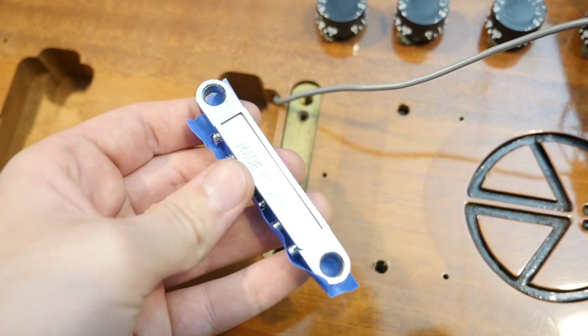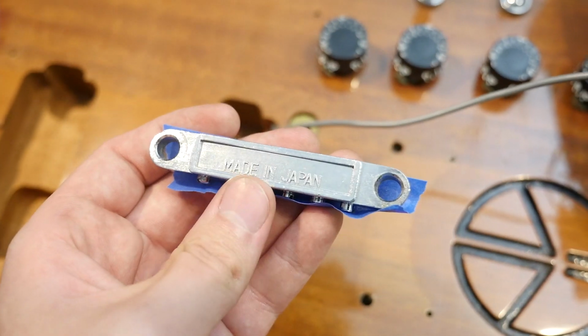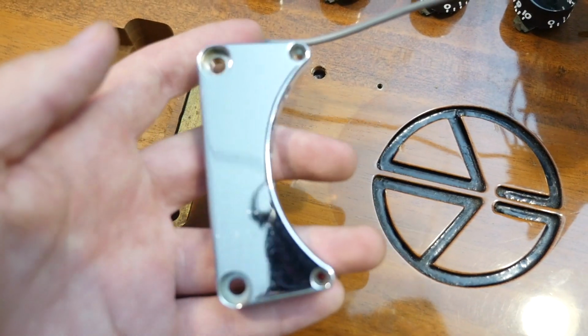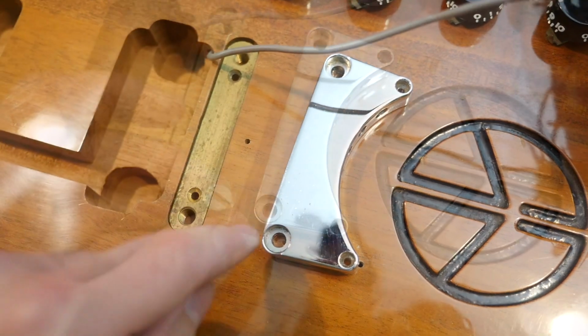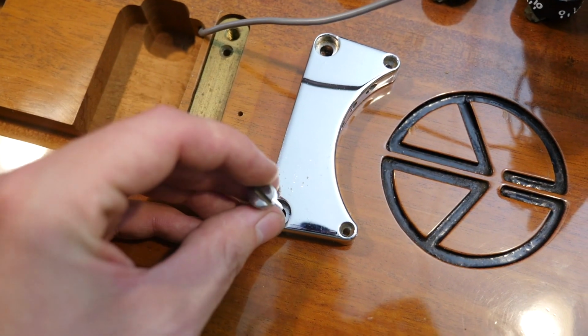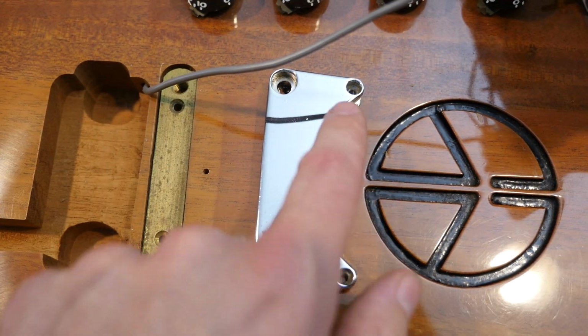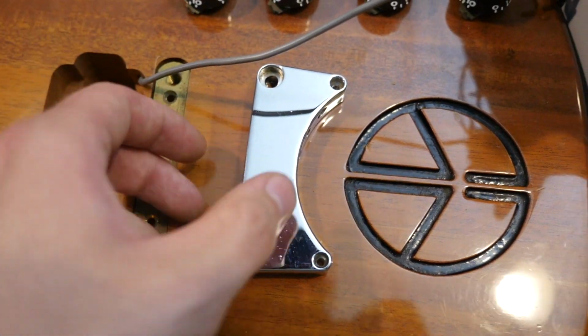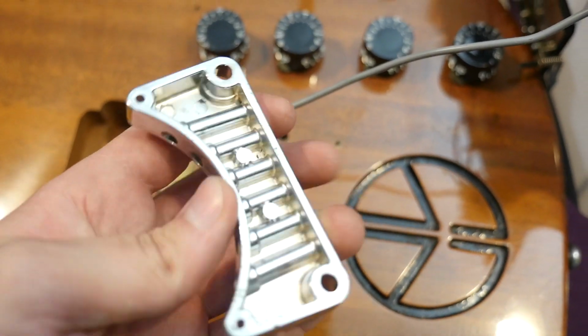The bridge itself on this model is a non-wire ABR1 style. It just reads made in Japan. The bridge on this model is really interesting though. So it secures down here with 2 screws, but then you have a normal looking post right here. I think it's really just an over-glorified screw though, because since it's screwed into place, I don't think you can really raise and lower that way. So you string it through the back and it holds it just like a regular tailpiece.